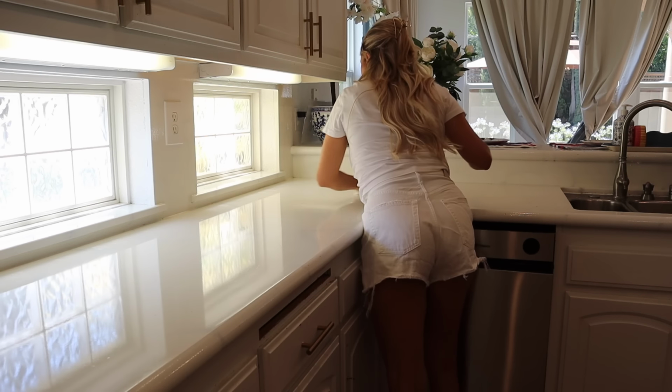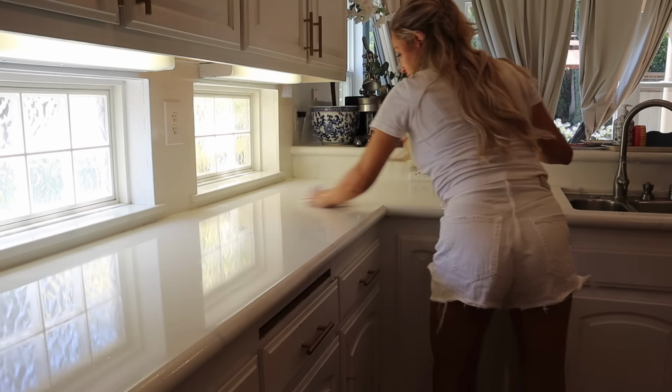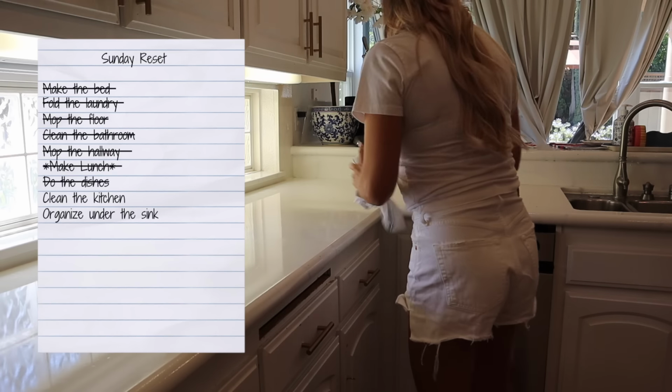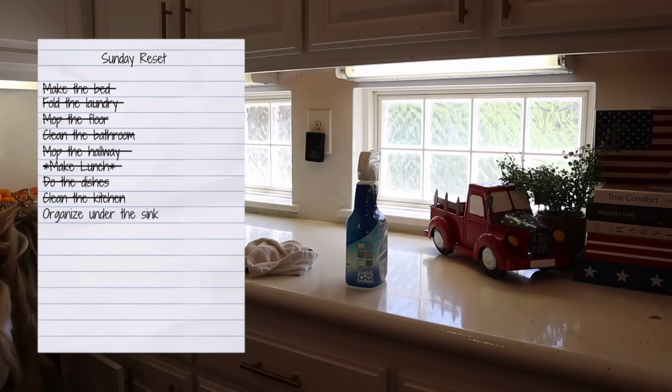We've got the dishes done. I had to hand wash quite a few of our dishes, like our pots and pans and our wooden spoons and my Nakano knives. But since those are done, we can take the do dishes off the list. And we are pretty much finished cleaning the kitchen. I'm going to put a couple things away. We'll go ahead and strike that from the list.